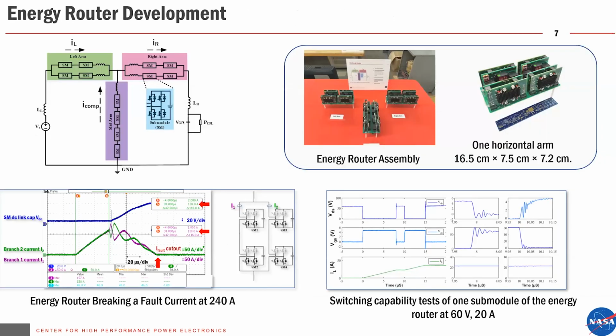And this is the status of the development. We successfully tested our 200 watt gallium nitride based energy router recently for continuous operation in terms of power flow control. On the right hand side, you can see the picture of the prototype, and also on the lower corner, the switching test of the prototype.